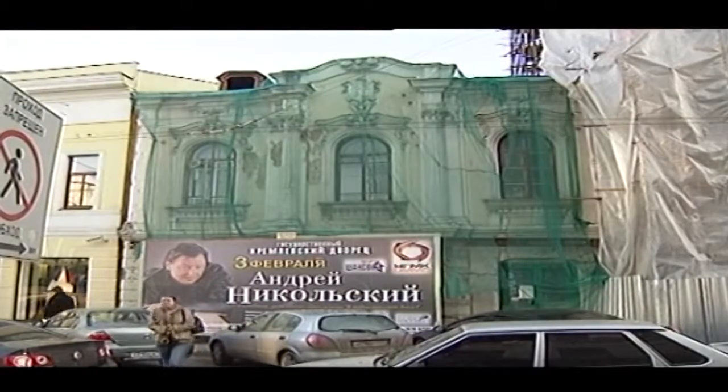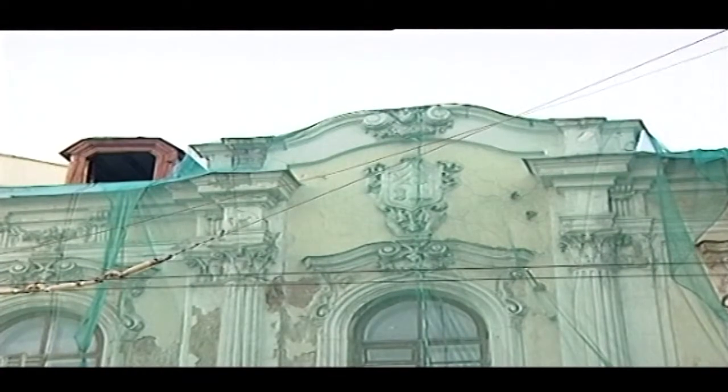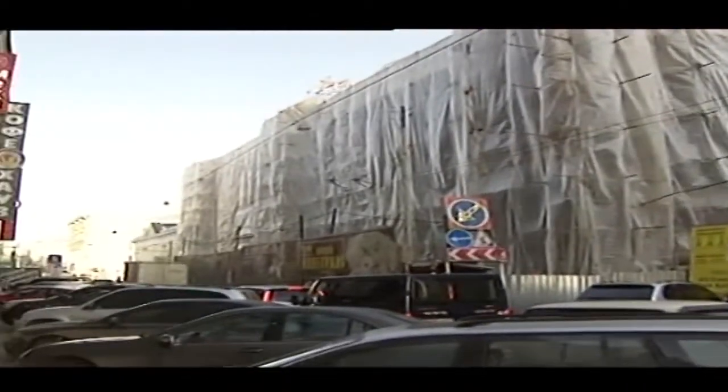I am a native of Moscow. I was born in Moscow. I am an 8th generation Muscovite. I love my city, and to be honest, it is a pity to see how we lose the features of the past. There are many interesting architectural ideas, but sometimes we see just thoughtless destruction of the old.